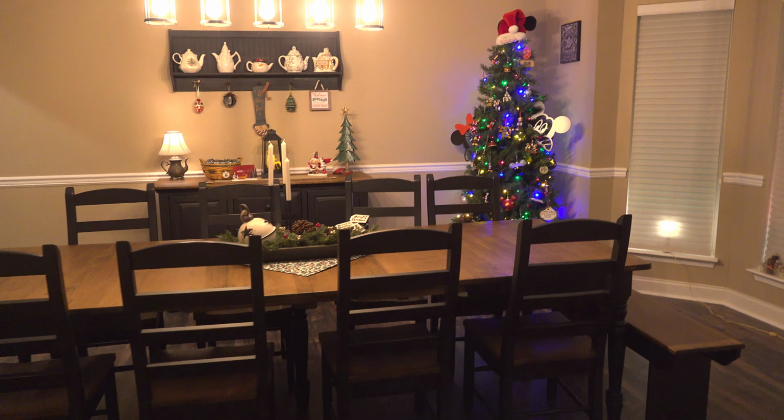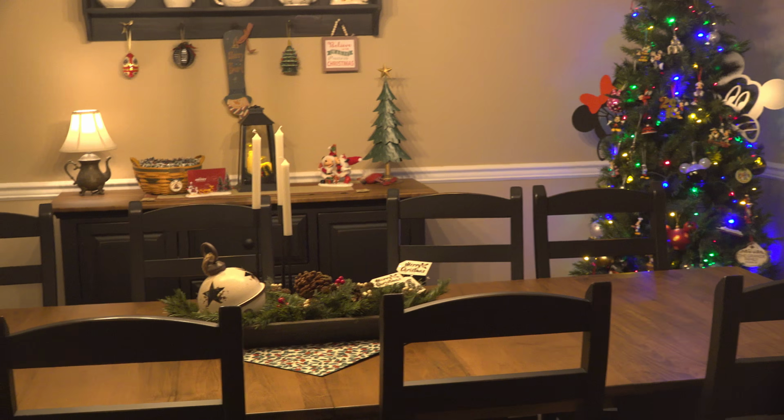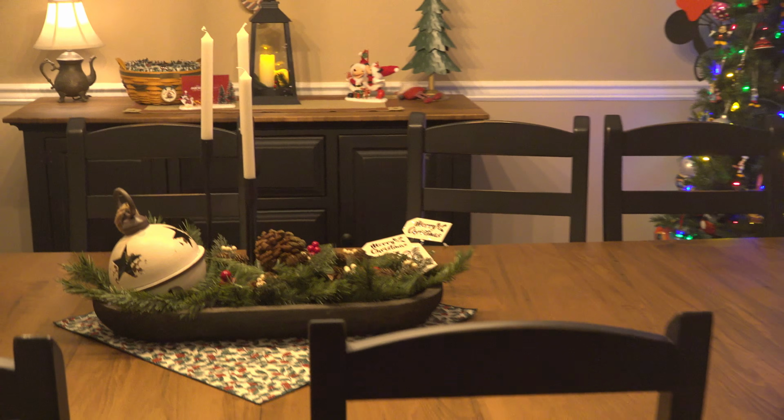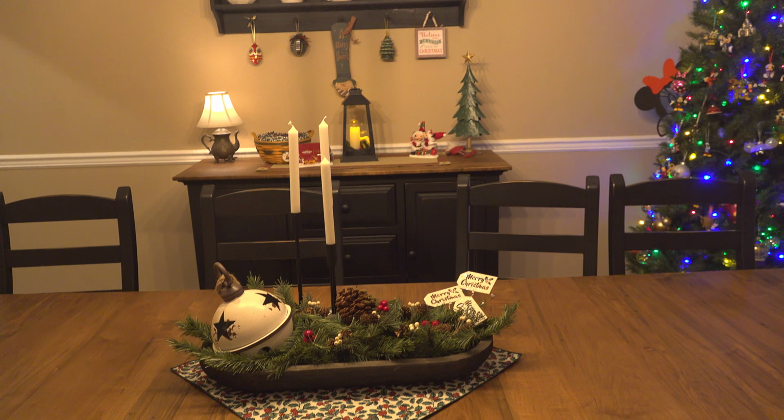So what do we have here? This is the dining room. I always put my Disney tree in the dining room. This year I pulled out all my Christmas teapots and put them up on my shelf because this is my tea room where I have all my tea parties and whatnot. So I thought it was a nice touch to add the teapots up on my shelf. Like a centerpiece there. Yeah, my dough bowl with a big jingle bell and some greens.